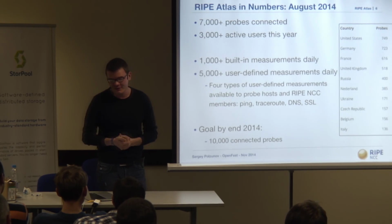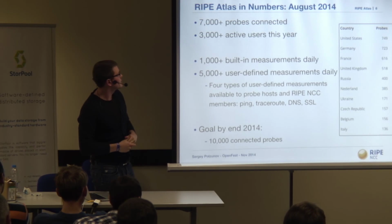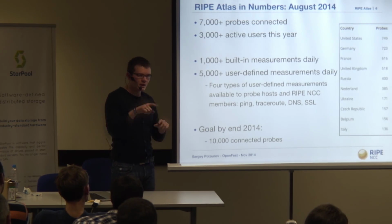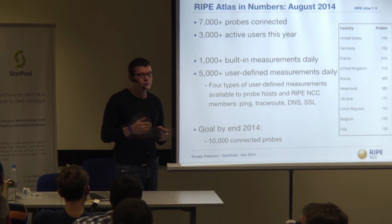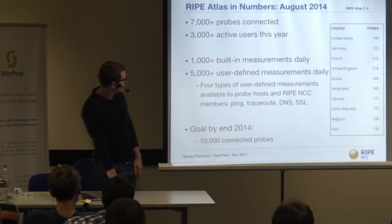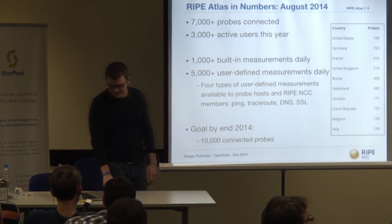Some stats about the network: 7,000 probes, a lot of active users. There are built-in measurements that are pre-configured, and there are also user-defined measurements. So a user can create measurements on the website if they want to send ping requests, for example, or do traceroutes, or do DNS queries. The goal till the end of 2014 is to get 10,000 probes. The biggest density is in the United States and in Europe.